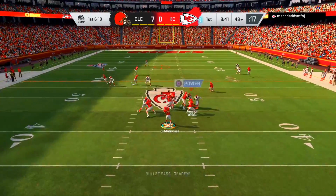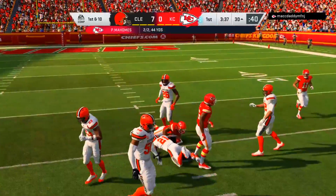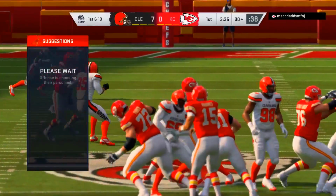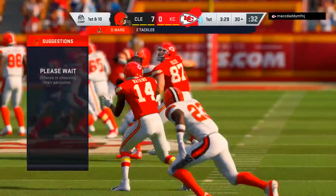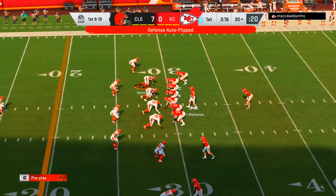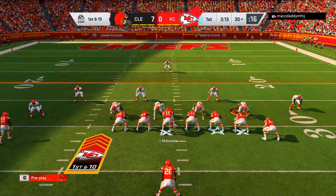Throwing on first down is Mahomes. And this is caught by Watkins. And he is brought down, but not before reaching the 30. That's now a pair of explosive plays in succession, both north of 20 yards. Kansas City Chiefs. First down. So a 1st and 10 upcoming from Browns territory now at the 30-yard line.